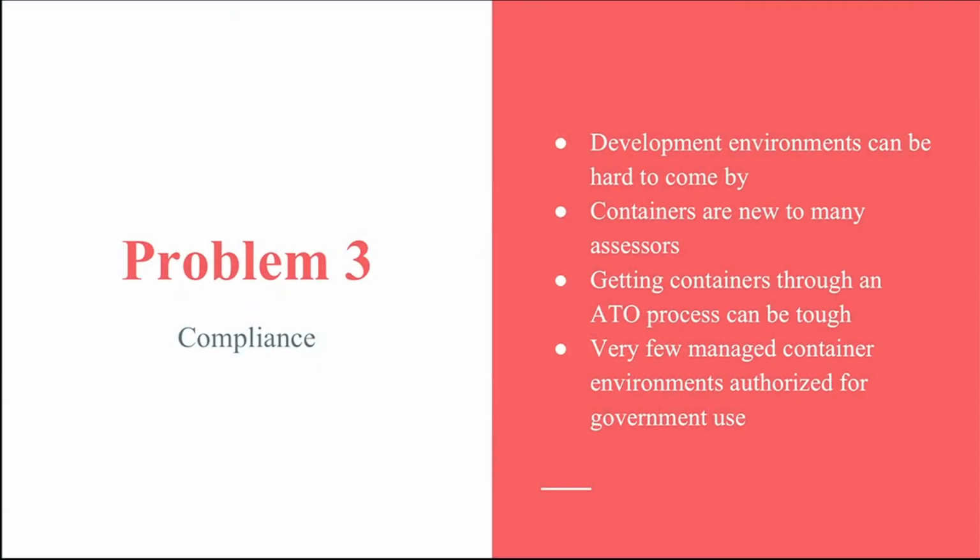Beyond that, containers and these sorts of technologies are going to be new to a lot of people who do assessment, right, for security of your applications. And this will be a challenge to help them understand, right? Their job is there to make sure that you're doing things securely. If they don't understand what your system is doing, they can't do their jobs, right? So their intention is good, but the knowledge and experience of these technologies might not be there. So you're going to need to work with them.